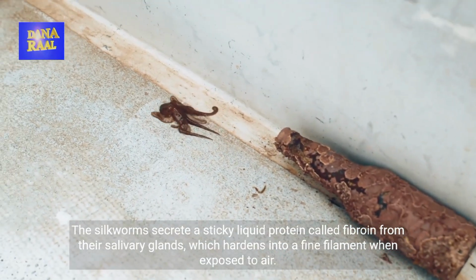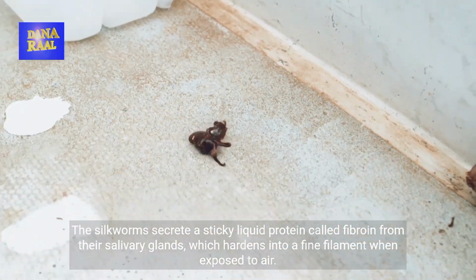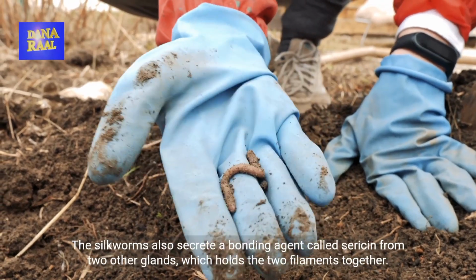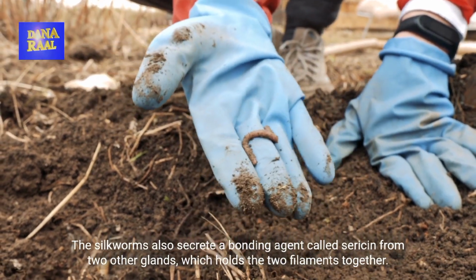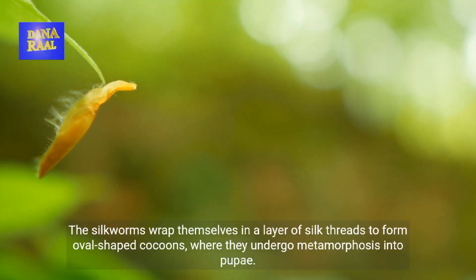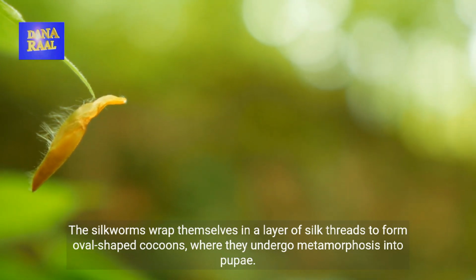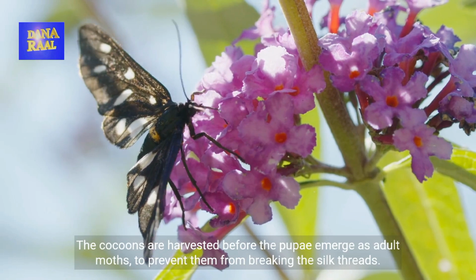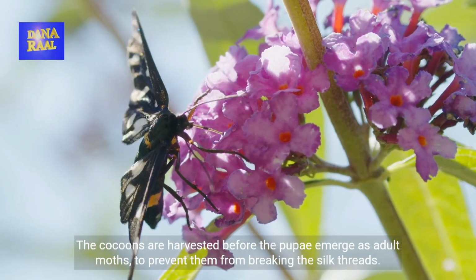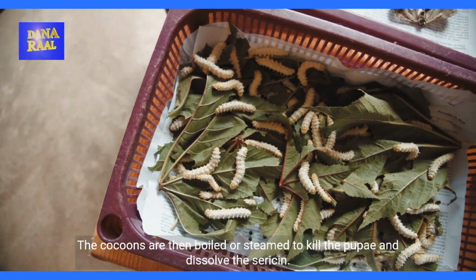The silkworms secrete a sticky liquid protein called fibroin from their salivary glands, which hardens into a fine filament when exposed to air. The silkworms also secrete a bonding agent called sericin from 2 other glands, which holds the 2 filaments together. The silkworms wrap themselves in a layer of silk threads to form oval-shaped cocoons, where they undergo metamorphosis into pupae. The cocoons are harvested before the pupae emerge as adult moths, to prevent them from breaking the silk threads. The cocoons are then boiled or steamed to kill the pupae and dissolve the sericin.